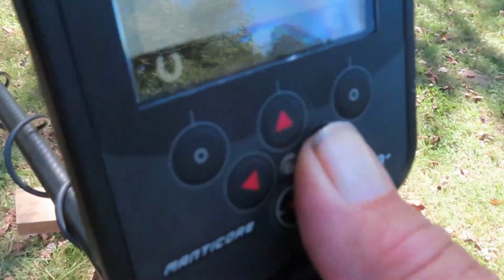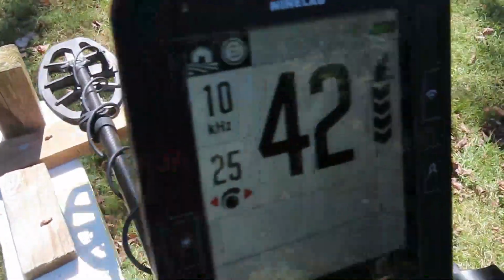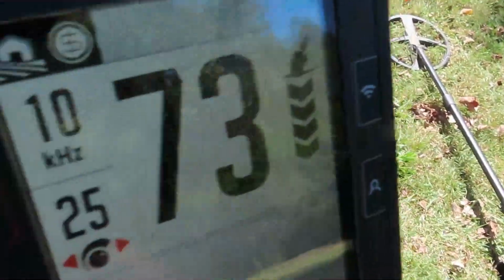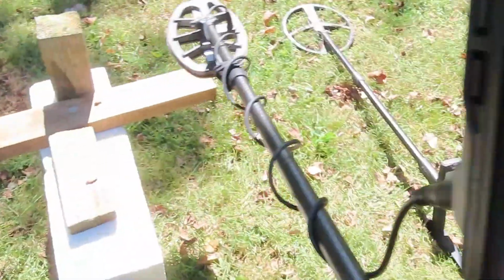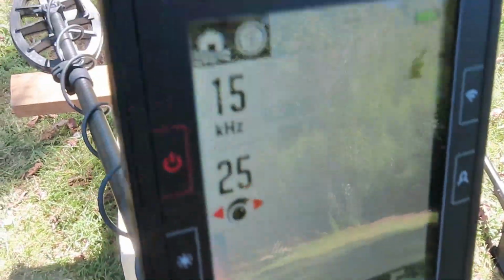Okay, so that's 5 kilohertz. What about 10 kilohertz? You see that? You see that screen? Okay, now here's 15. This is what a lot of the single frequency machines, or thereabouts, ran back in the day.